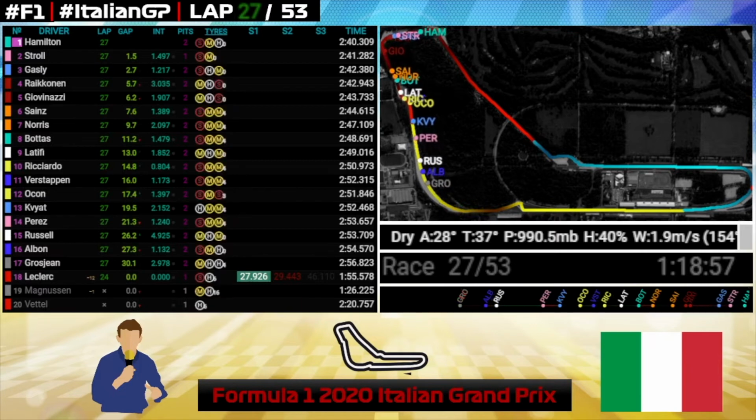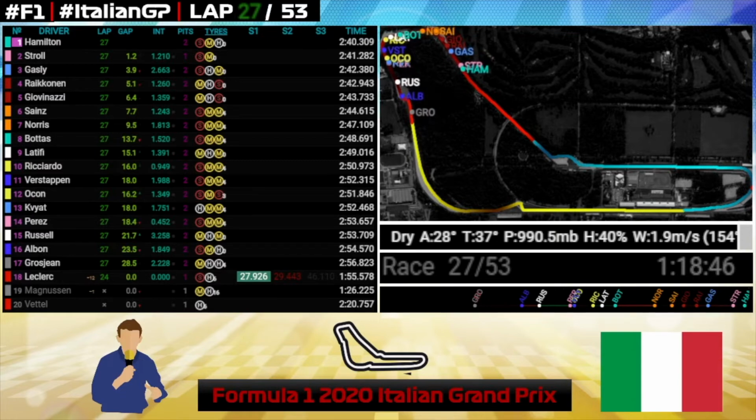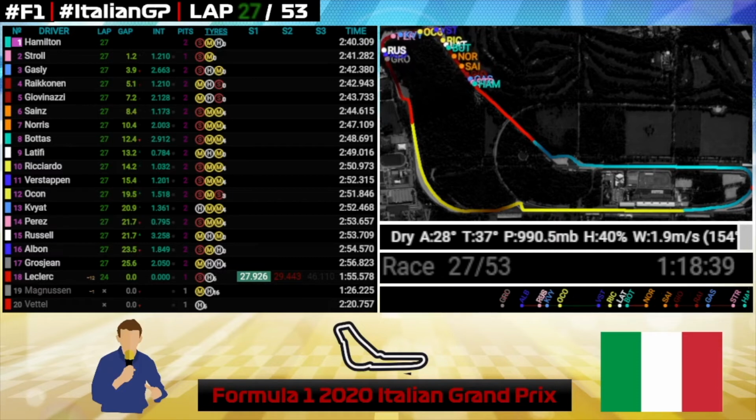Row six sees Max Verstappen and Esteban Ocon. Row seven, Danny Kvyat and Sergio Perez. Row eight, Russell and Albon. Row nine, Grosjean, out of the race, not taking the restart. Leclerc, Magnussen and Vettel. The safety car will enter the pits. It is a standing start procedure once again for the Italian Grand Prix.